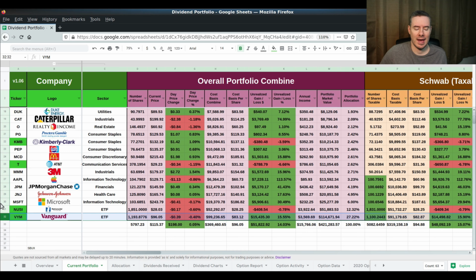That all went right back into NUSI, and I've pretty much bought NUSI 3 days this week. And right now it's up to $51,000, almost $52,000, about 12% of the portfolio. And that generates about $3,900 in annual dividends. That does pay monthly, by the way.